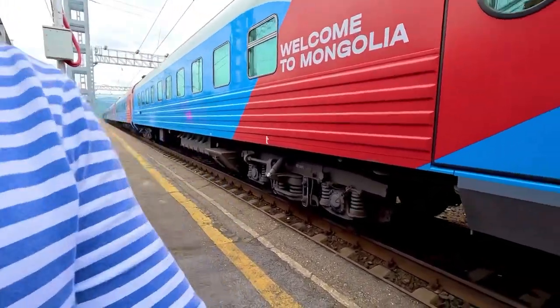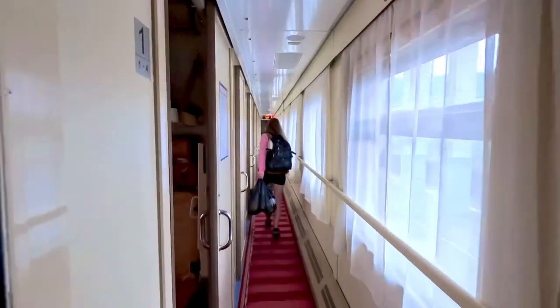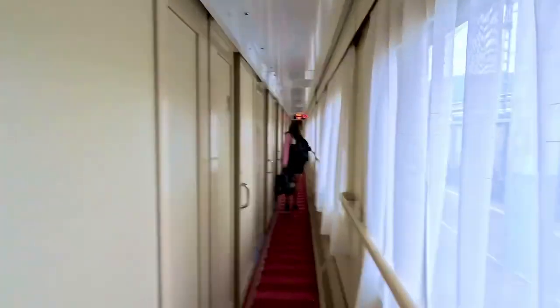So you get two shots. You either get a Mongolian train or you get a Russian train. Constantine's first trip is gonna be on a Mongolian train, so it can only get better from here. Mongolian trains are a little bit older, but they're not too bad, guys. It's not so bad, I guess, but we're looking good.